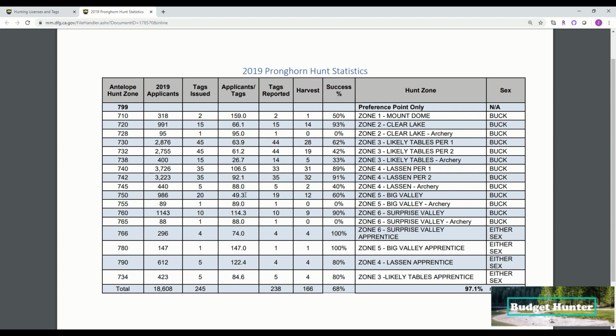This might have been last year the best chance that you have. Now, of course, these numbers are very much subject to change, and I could imagine that a good number of people might see this and then apply for this zone. My recommendation here, since there is a lot of similarity in these stats between Clear Lake, Likely Tables, Big Valley, is to really do your research of which zone you would like to get drawn for, and then base it off of that. Since, like I mentioned before, some of the landscapes can be a lot more difficult.